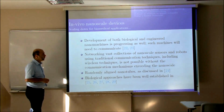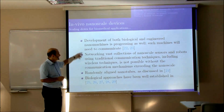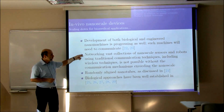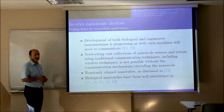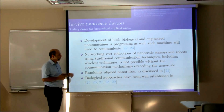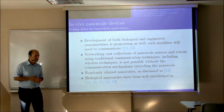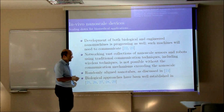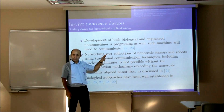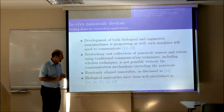The development of both biological and engineered nanomachines is progressing as well. Such machines will also need to communicate. That's why we are having this course. The networking among these sensor devices and also among the robots using traditional techniques like wireless technologies is not possible without communication mechanisms exceeding the nanoscale. If you have such devices, then your communication components should also be large, not at the nanoscale.